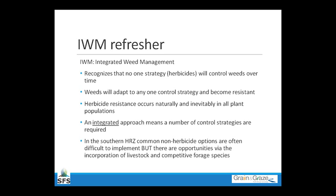So we need to go backwards a bit here and just think about integrated weed management in its purest sense, and that's sort of the theory of it. If you'll bear with me for a few minutes, we'll just look at that because that provides the fundamentals of where we're going with our trial work. So integrated weed management recognises that no one strategy, especially herbicides, will control weeds over time. I think we all accept that. Weeds will adapt to any control strategy and become resistant. I think we accept that. But it's not only herbicides, they will adapt to almost any strategy because they'll change their timing or whatever.